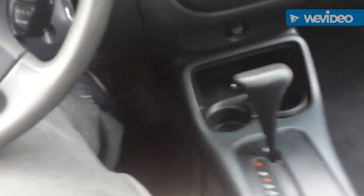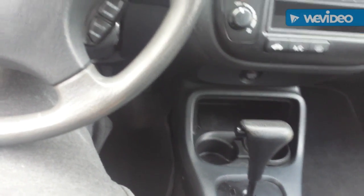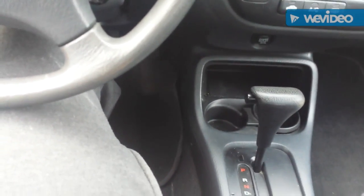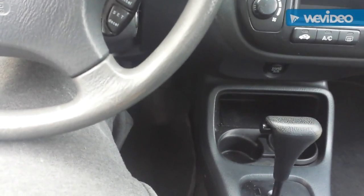So I figure, while that's drying, I might as well get started on my idle air control valve. I'm assuming it's pretty dirty, so instead of spending $200, I'm just gonna clean mine out. Honda can be a bit of a ripoff like that.